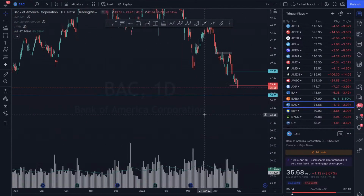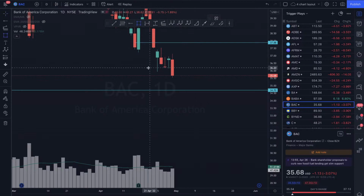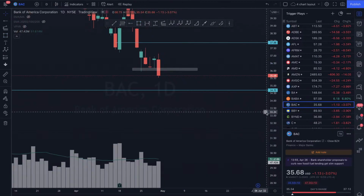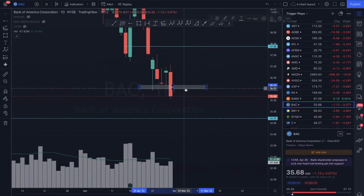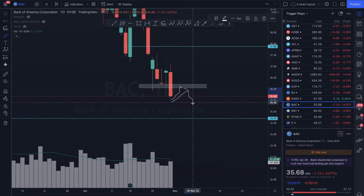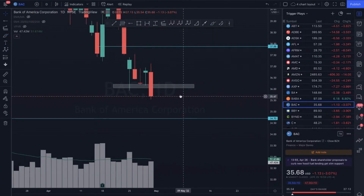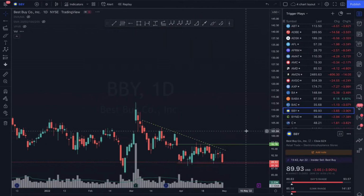Bank of America looking weak. Looks like it's going to 34.70 next here. So if Bank of America stays below this highlighted zone, let's say it opens up here somewhere, and then you guys see it's going here and it started to reject off this level, and then forms an intraday bear flag, and then starts going down, that'll be a really good short opportunity on BAC. So watch this highlighted zone here for any potential retest and breakdown.